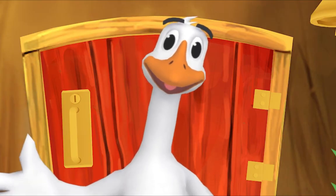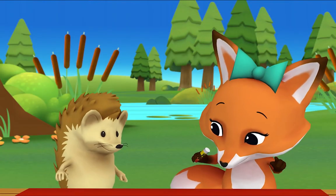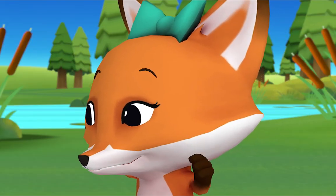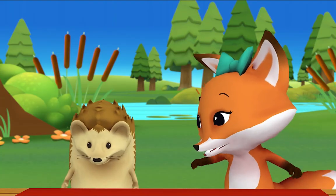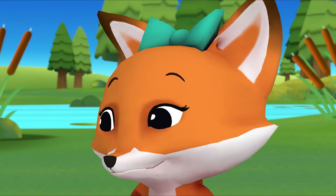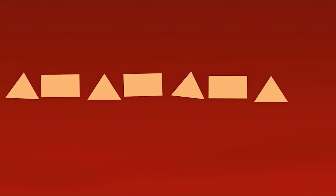Here's something we already did. Let's do it again. Hi, Fox. What are you doing? I'm making patterns. Oh, patterns? Goody. What are patterns? They're designs that repeat. Look. Triangle, rectangle. Triangle, rectangle. Triangle, rectangle, triangle. What comes next? I'm not sure. A rectangle.